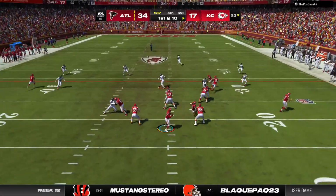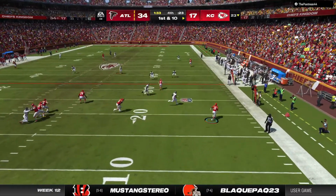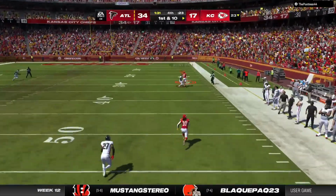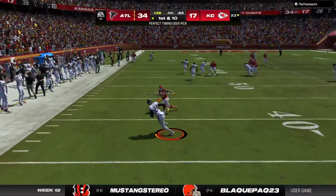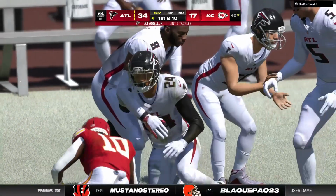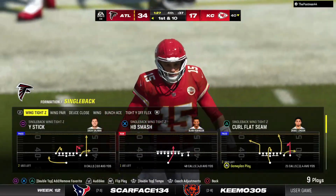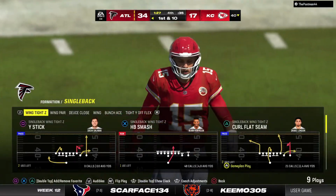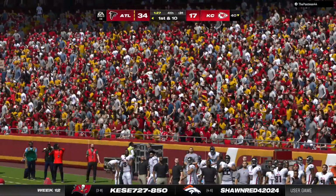Trying to shake off the interception from the last drive. He'll look to throw. Flush to his right. He's going to let it fly. And Mahomes misfires again, and it's intercepted. Picked off by A.J. Terrell. And the Falcons are going to get the football here at their own 40-yard line. That is now seven interceptions between last week and this week. 3 in this game, 4 a week ago.